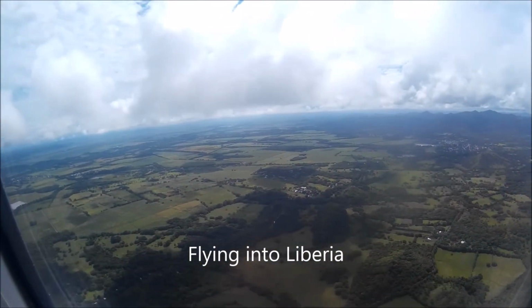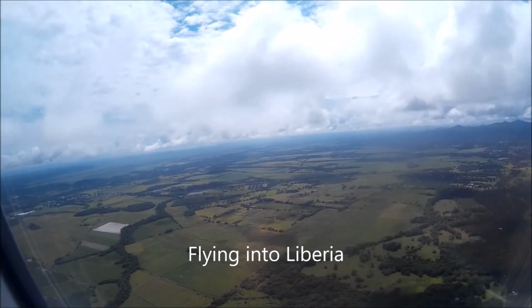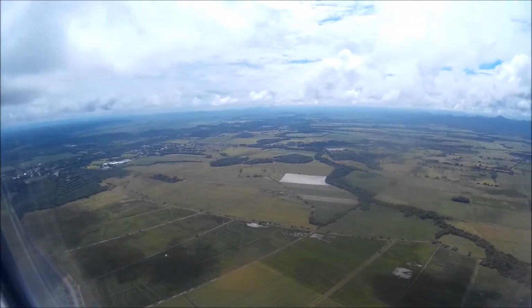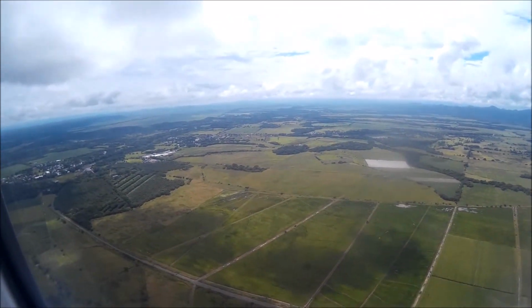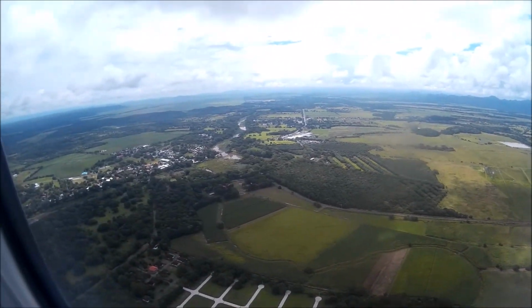This will be my third trip to Costa Rica. Flying into Liberia, this is an aerial view. It's not as flat as it looks here. This just happens to be a flat area. Liberia is a smaller airport, easy access to get to the beaches and to the west coast of the country. It's also small, very easy to navigate.